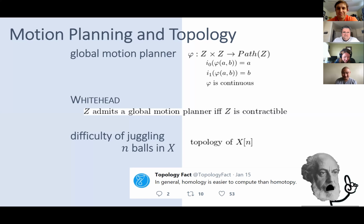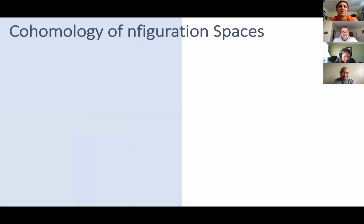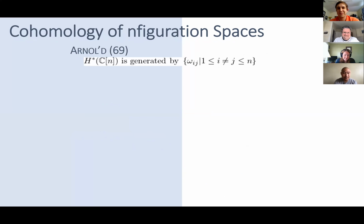Okay. All right. So I want to talk about the homology of configuration spaces. Actually, I'm going to talk about the cohomology because cohomology is always better than homology. So Arnold did this in the 60s. He computed the cohomology for the configuration space of endpoints in the plane, which he thought of as the complex numbers. It's got a lot of generators.